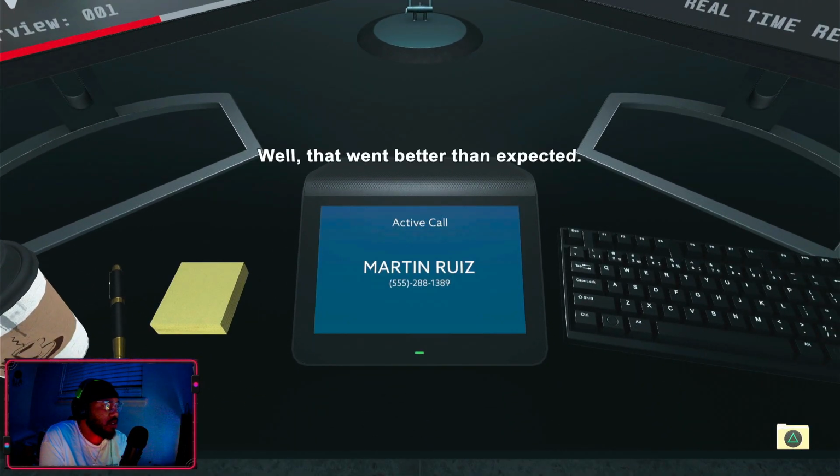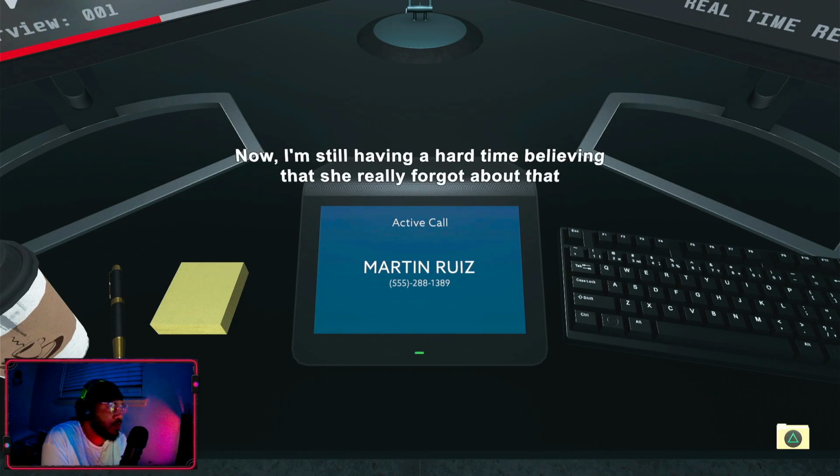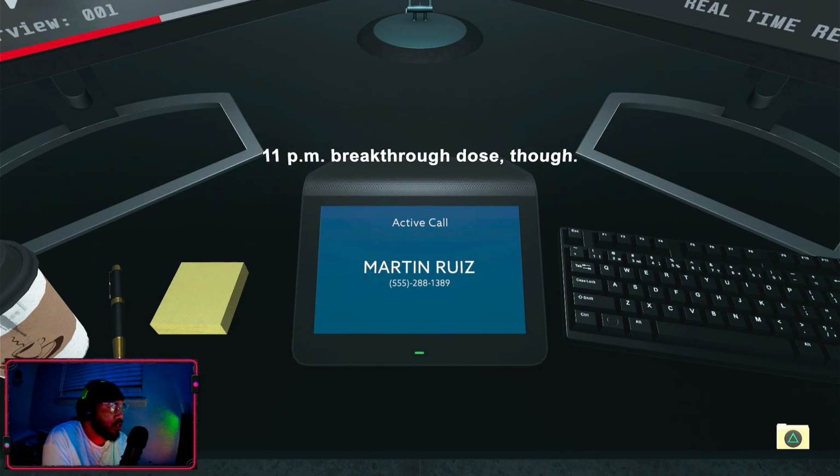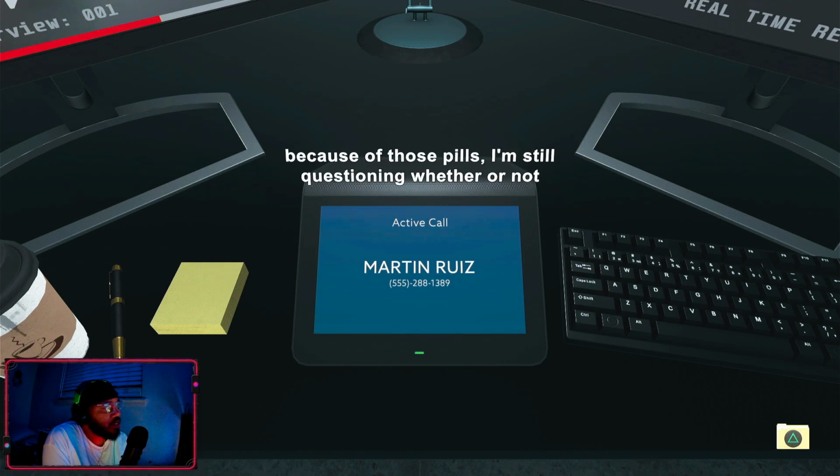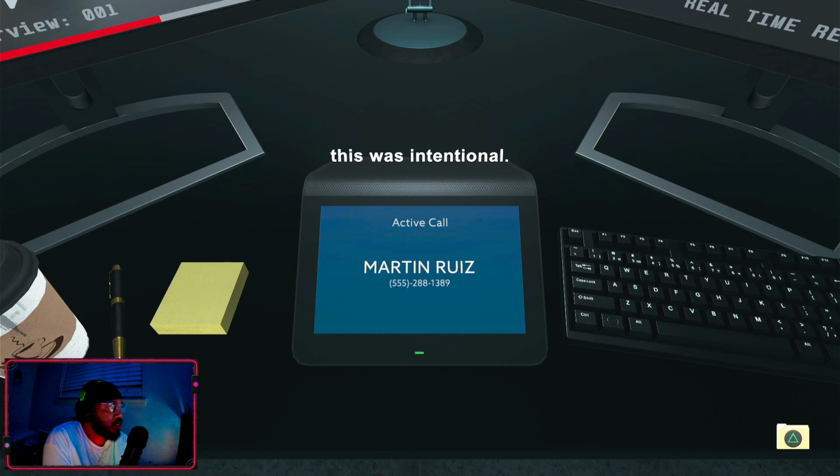What's good, boy? Well, that went better than expected. Now, I'm still having a hard time believing that she really forgot about that 11 p.m. breakthrough dose, though. But I guess we did get a confession, so this may be a done deal. We sure did. Now, I know we still can't account for those 5 missing pills, but that confession should hold up. But to be honest, because of those pills, I'm still questioning whether or not this was intentional. Maybe Samantha's smarter than she lets on.